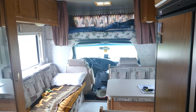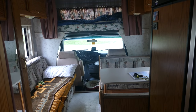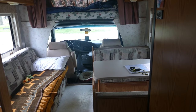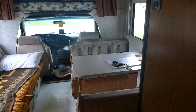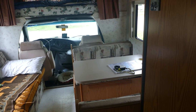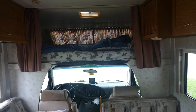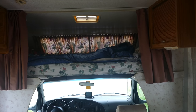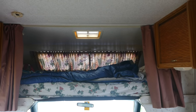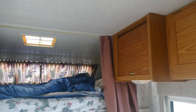And here's a view of the front end. There's a couch that jackknifes into a bed, and then there's the booth table. It makes into a bed, a little smaller one that's really just good for kids. And then up there in the cab over, we have the bed that we sleep in most of the time. And there's a vent over there.